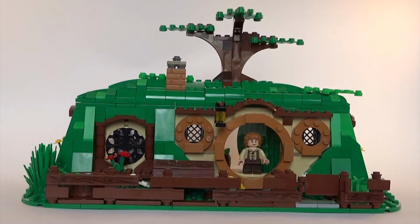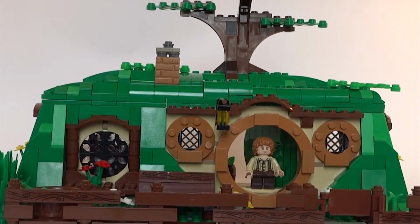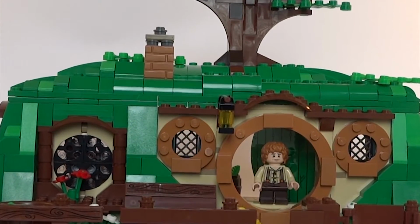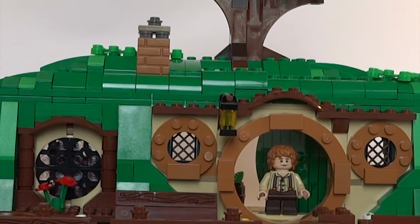In a hole in the ground there lived a hobbit. Not a nasty, dirty, wet hole filled with the ends of worms and an oozy smell, nor yet a dry, bare, sandy hole with nothing in it to sit down on or to eat. It was a hobbit hole, and that means comfort. This is the way Tolkien describes the hobbit hole in the beginning of the Hobbit novel.